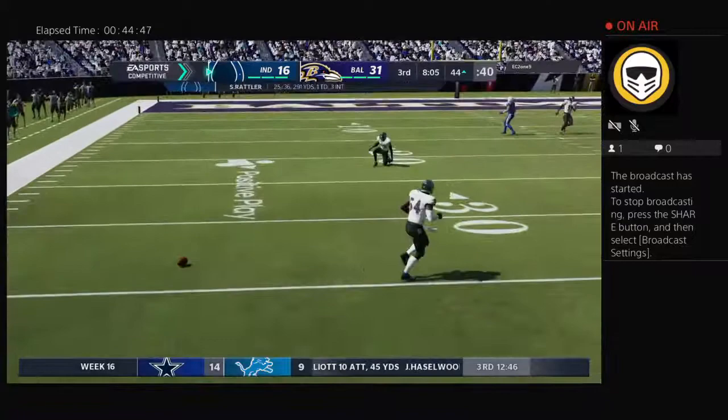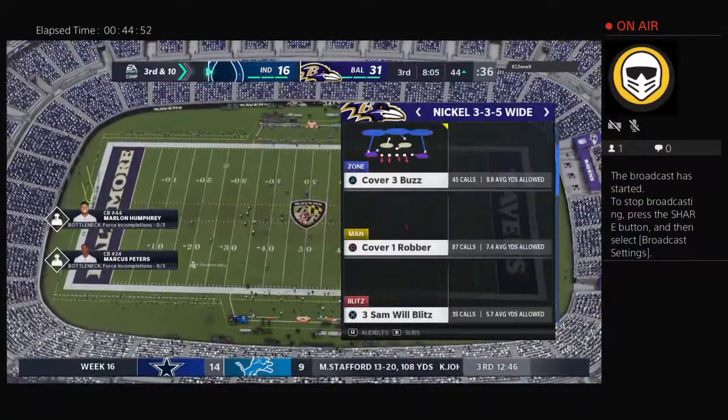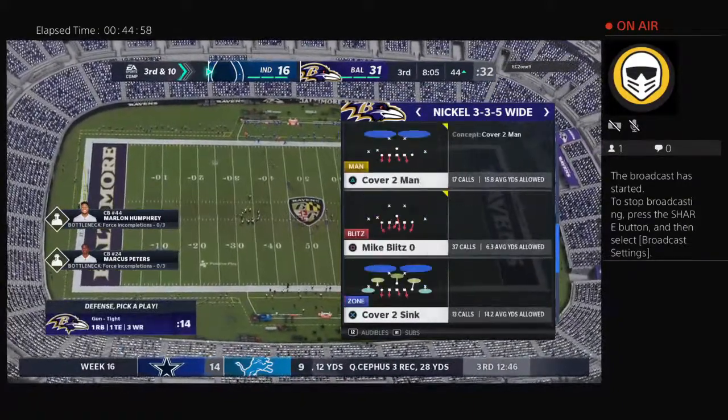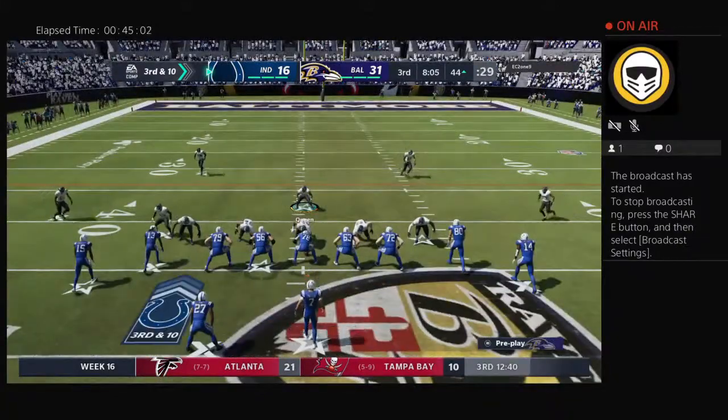And this one incomplete. Too much contact to hold on to that one, and it's 3rd down. That's a tough spot for a running back coming out of the backfield because you know he's got to look for the football, knowing full well he's got a man coming his way, full steam, and he broke that one up.